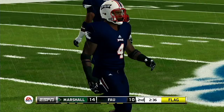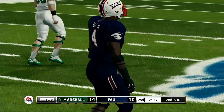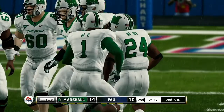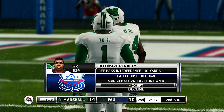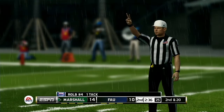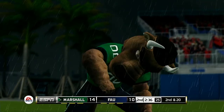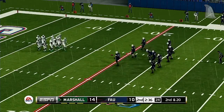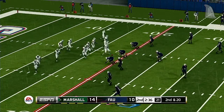Zips it to the tailback, incomplete. There's a flag down, and this most likely is going to be on the offense. That penalty drives them back, and they're shooting themselves in the foot here. Well, if they could just keep their concentration, they'll avoid situations like that. Now it's second and long after the penalty.